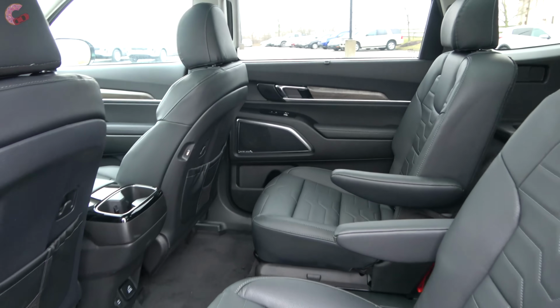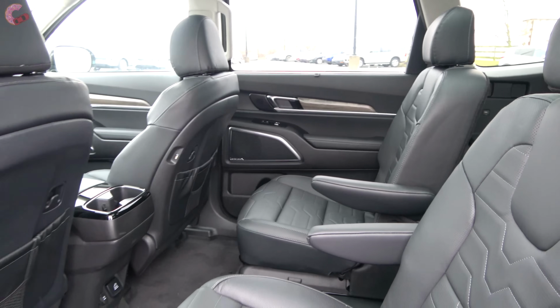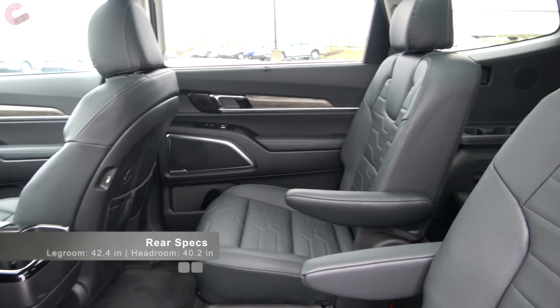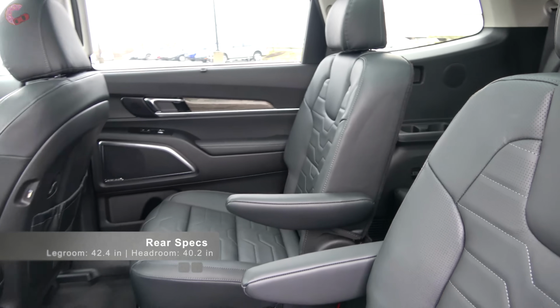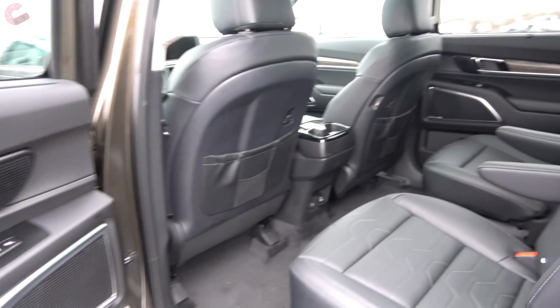So in the back of the all-new 2020 Kia Telluride, you're going to find a huge amount of space. It's technically rated at 42.4 inches of rear legroom and 40.2 inches of rear headroom, which does place it above the main competitors like the Toyota Highlander and Honda Pilot.